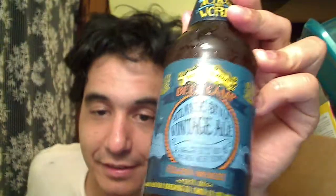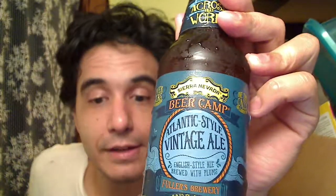And it's a very special beer review. I was going to review the Berliner Weiss part of the 2017 Beer Camp set, beers from all around the world. But this came in the mail today, which is my Samuel Gawith 1792 flake. And I thought, what better to pair with it than something like this. This is the Atlantic Style Vintage Ale.